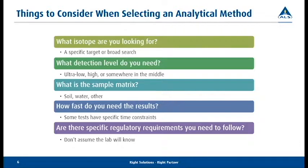If you're looking for specifically lead-210, you can go with another method for it. The detection levels: not all methods get the same level of detection. So if you're looking for very low levels, high levels, or somewhere in the middle, depending on what you need, that can help dictate what method you should be running your analysis by.